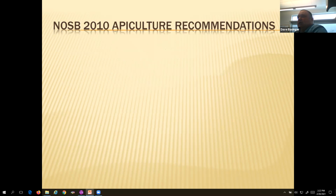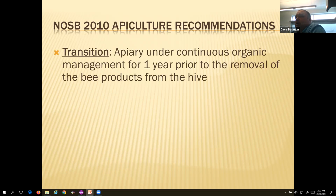So in that 2010 recommendations, this is where we get into the management of the hives. Transitions: apiaries must be under continuous organic management for 1 year prior to removal of bee products from the hive. So if I've got a regular beehive and I want to make that organic, I have to transition it. If I started tomorrow, February 21st, I would have to start using organic techniques on that tomorrow, and 1 year from tomorrow, then I could pull organic products off. There's a little bit of, don't panic, a little bit of ways around this. I'll talk to you about that in just a second.